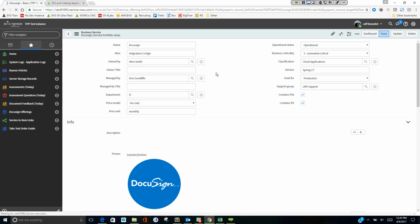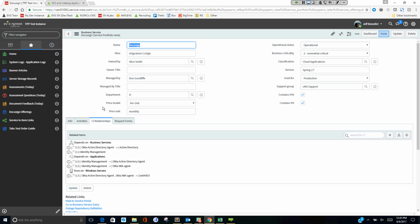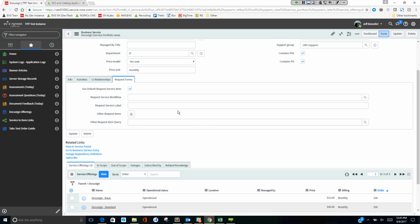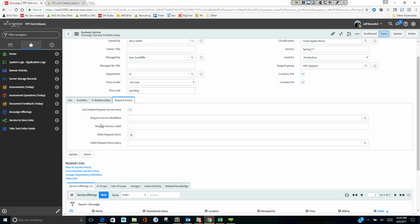One other tab I want to hit on for this service is the Request Forms tab. This is where we get into some of the actions: what are the things that I can request in context to this service, as well as when I'm requesting access to this service, how should that request be handled and fulfilled as part of the activity.